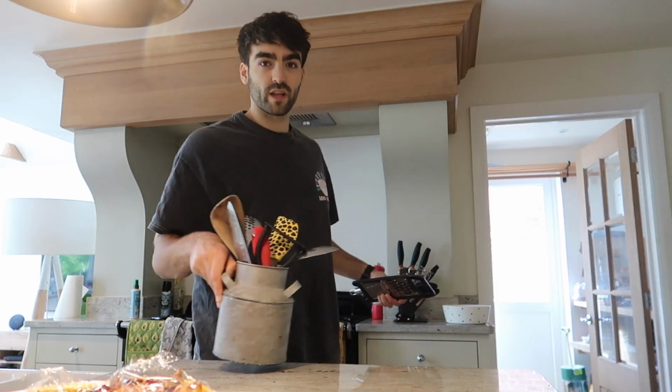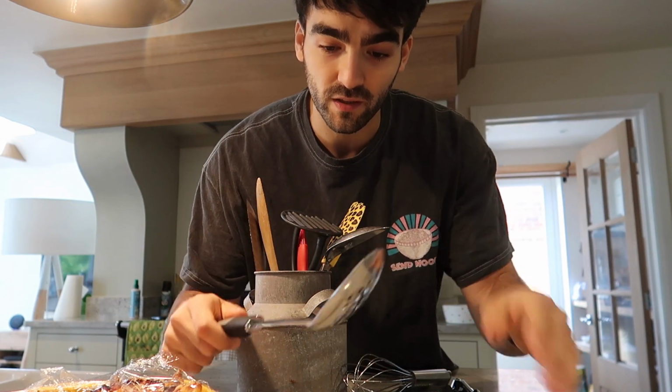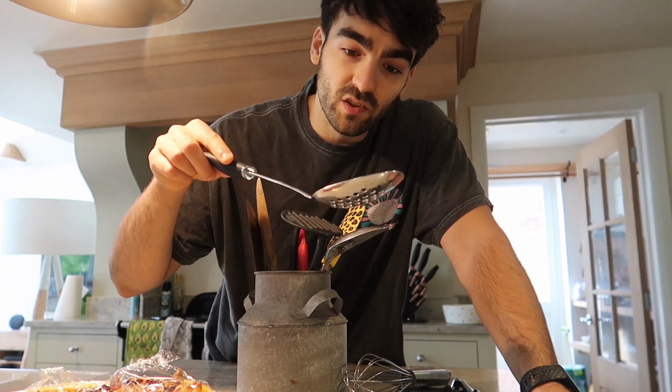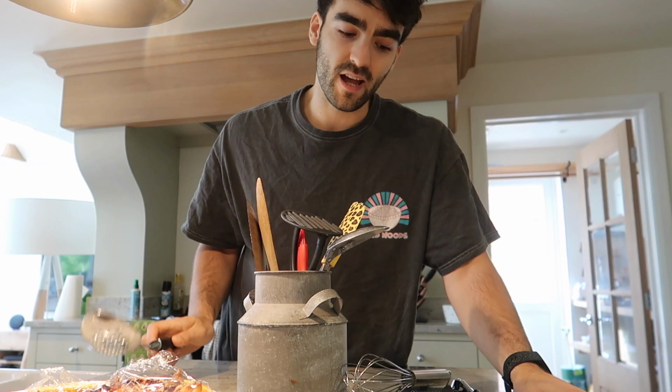So that's sort of plates, bowls, and baking dishes. That's the aesthetic side of things covered, really. So now talking more functionally. So I've got my little pot of goodies. So a slotted spoon is always very good, because say you're poaching eggs and you want the water to drain away, you don't want to carry the water onto the plate. That's really handy. Tongs, very handy for tossing.